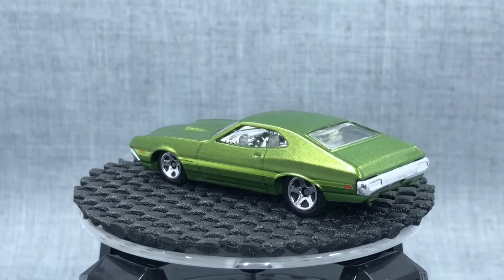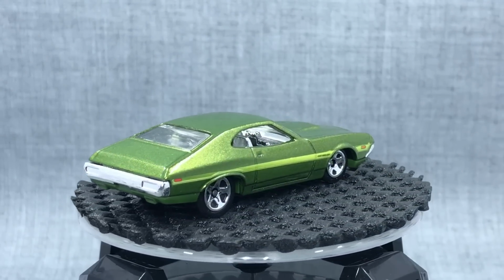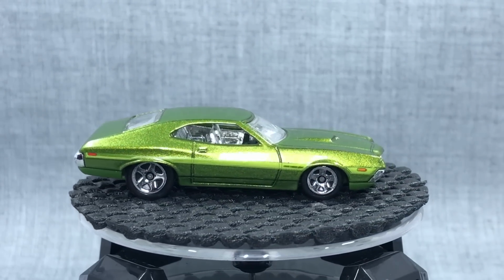Something about the actual car, I kind of love that early 70s Ford look. These were boats, if there was ever a boat model.